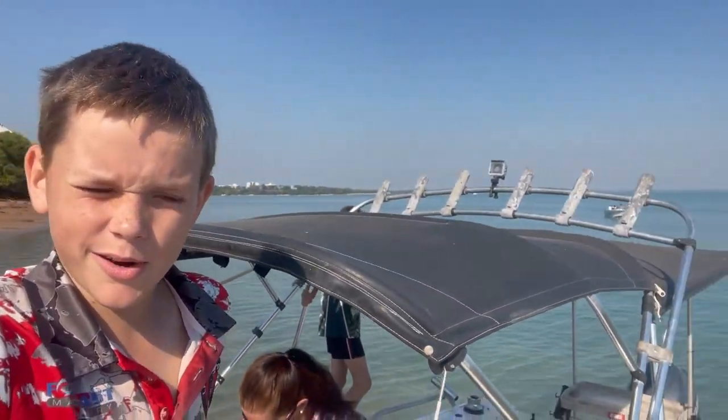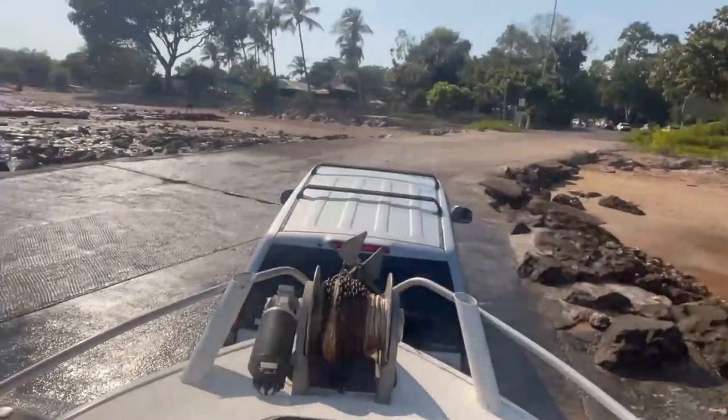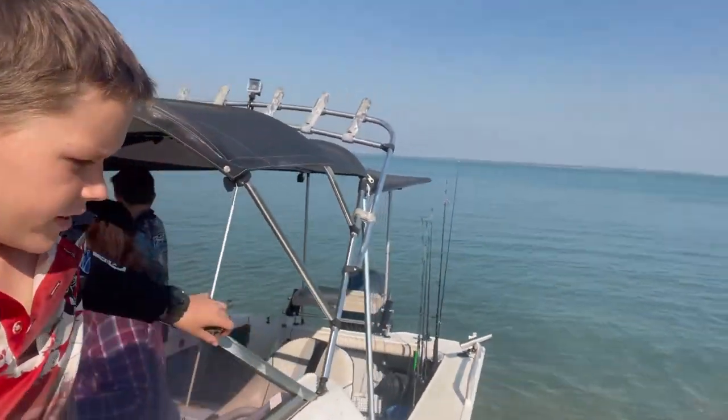Alright guys, so we're at the boat ramp. We're just putting the boat in. Got Dad driving the car, reversing us in. We're gonna send it out wide this time.